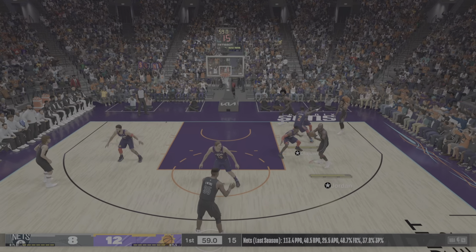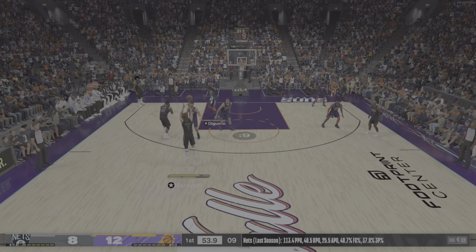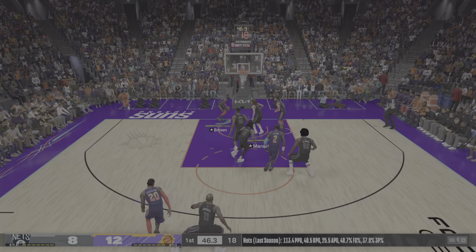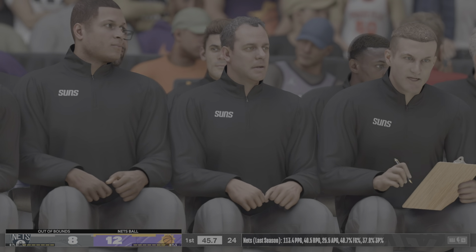Morant, pass to Jordan. Here's Maravich. There's a screen from deep three-point range. Well done on the glass. Gets himself in position where he can use his size. Out of bounds. Oh, Brooklyn's ball. Brooklyn ball. I don't know what's going on.